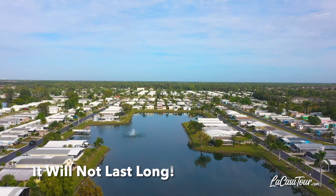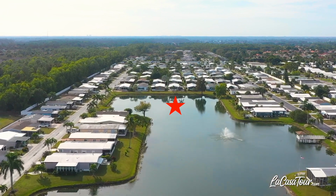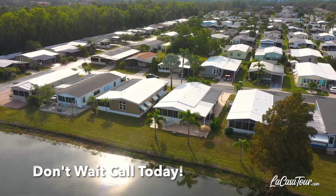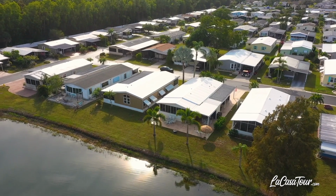This outdoor haven offers you a rare long water view, and these units don't last long in Windjammer. This exquisite home is nestled in the premier Windjammer villages of Naples, a 55 plus gated community, and offers you the perfect blend of comfort and convenience just minutes away from the soft sandy beaches and the Naples Airport.